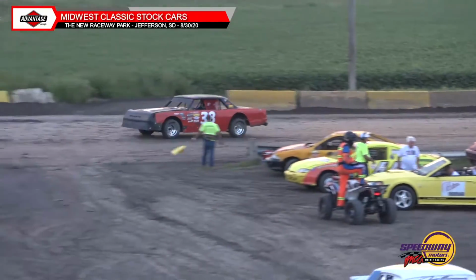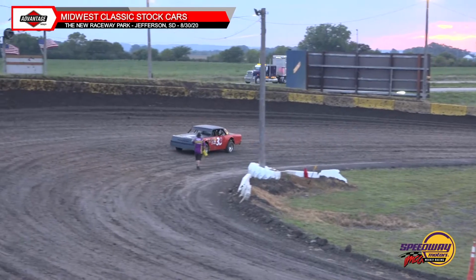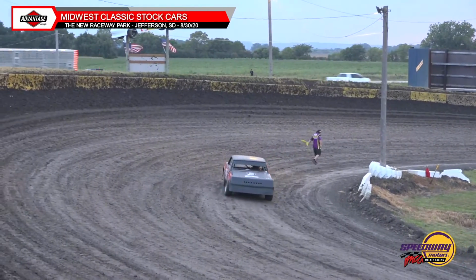Then the 7 of Wildman Bill Rombach, the 12 of Dennis Proskasil, and then Colby Check rounding out the field in the 2M car.